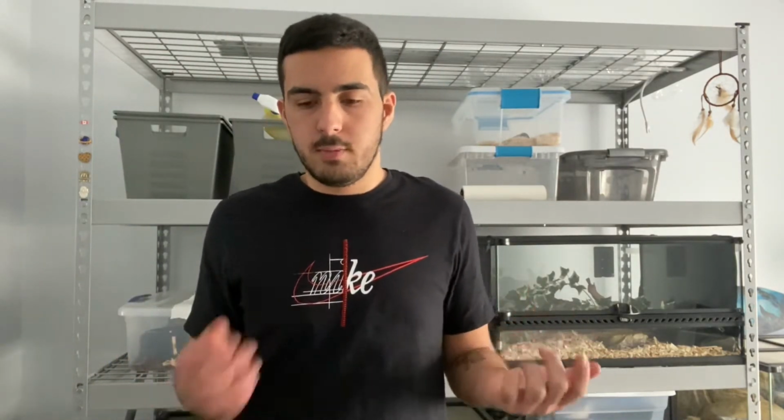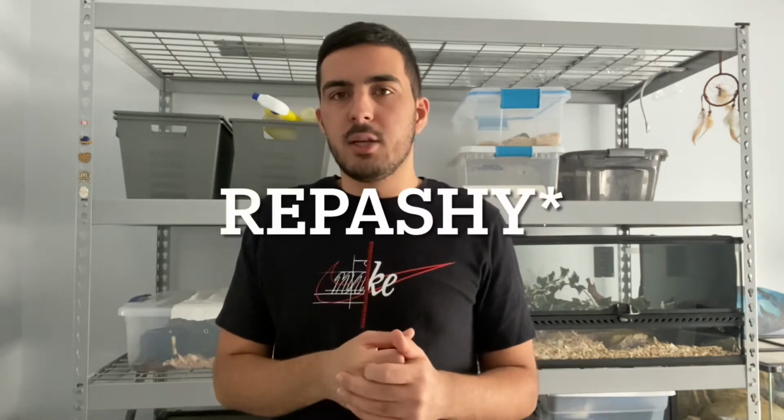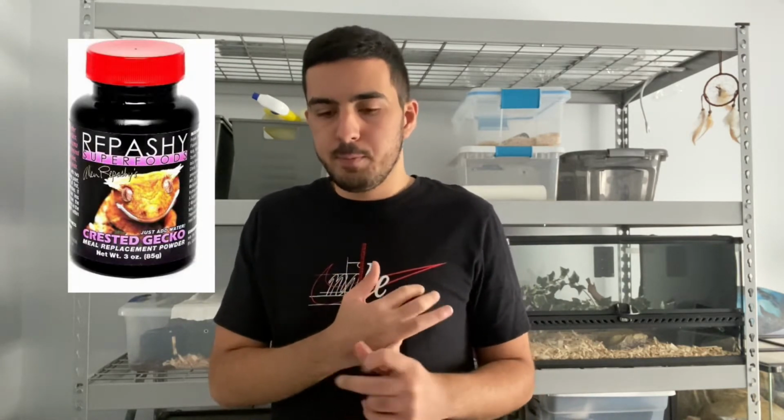After the Pangea brand, the second company that I trust is Repashy Superfoods. The only flavors that my gecko has tried of Repashy is the original flavor and the higher protein version, which is meant for like younger geckos. So with Repashy, I don't really have any complaints about the company or about the food. In fact, it helped my Crested Gecko grow up, it helped her get strong, and it helped her get big. She grew up with no defects and no deficiencies in calcium or anything like that. So I don't really have any complaints with Repashy.